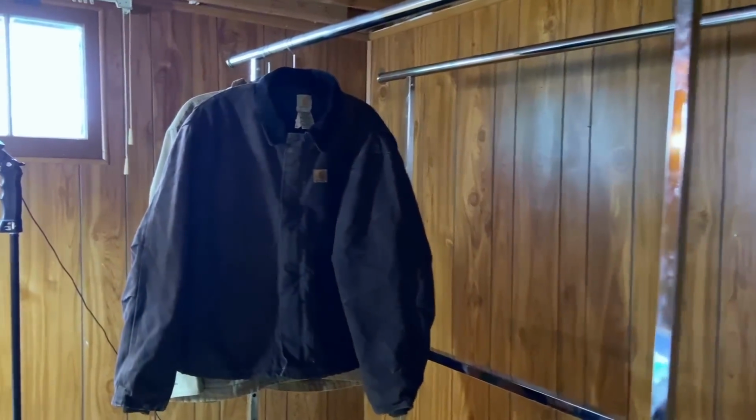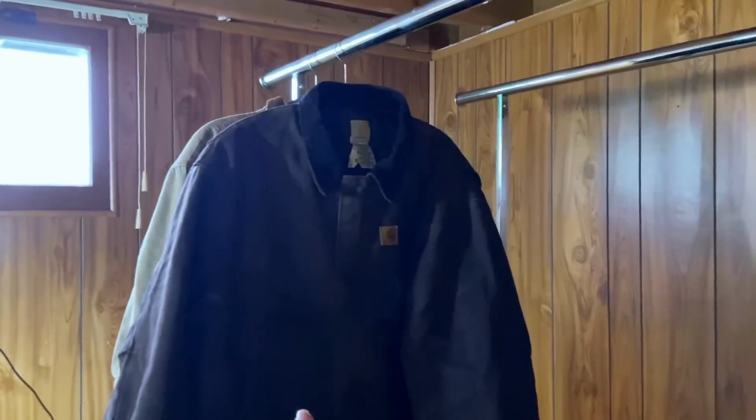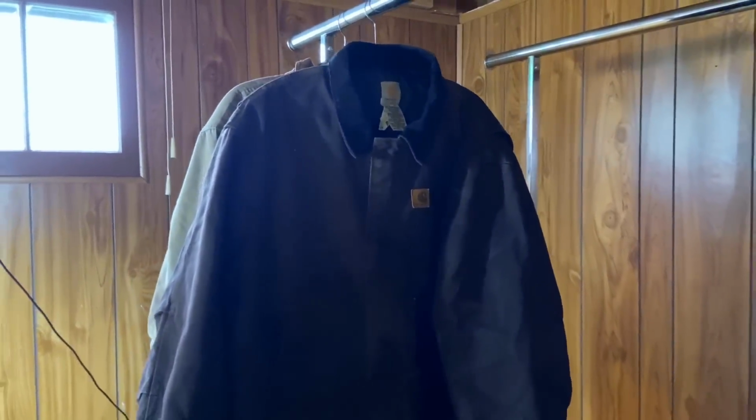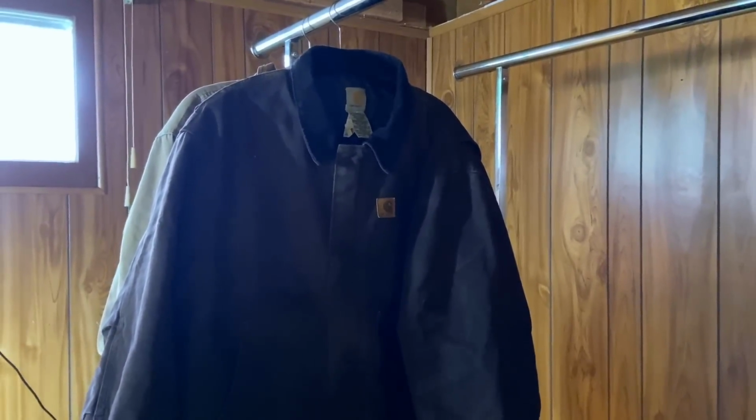All right, there it is. Kyle got it put together. Now I can hang all my big coats on it just because they're super big. This Carhartt is actually sold. I put it on Facebook Marketplace because it just wasn't selling on eBay. So somebody's going to come pick it up tomorrow for $50.